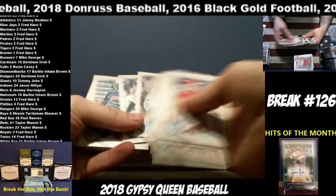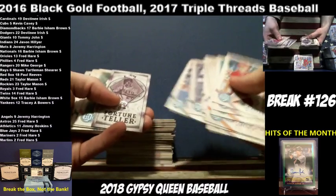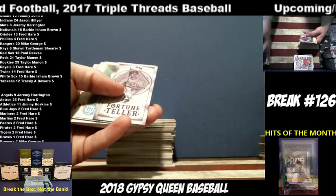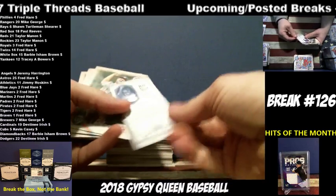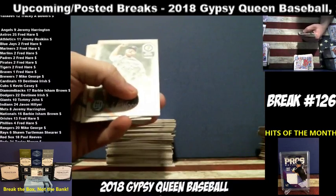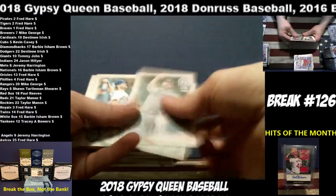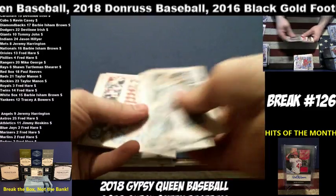We also have the Jackie Robinson cards in here. They're all wearing the number 42, so I could easily be scrolling through those. Mike Trout, fortune teller. Like I said, when I sort, I will go through more carefully and make sure that any hits are well protected.